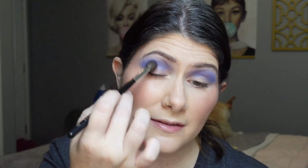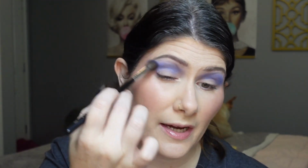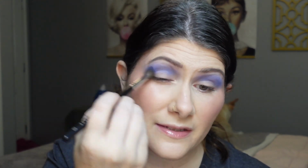Alright, so I'm going back in with that same brush and that same shade, and I'm just kind of deepening it up in my crease a little bit, just to give me a little bit more depth in the crease and a little bit more of a gradient. Nothing crazy. I'm still not going to deepen it up a whole lot.